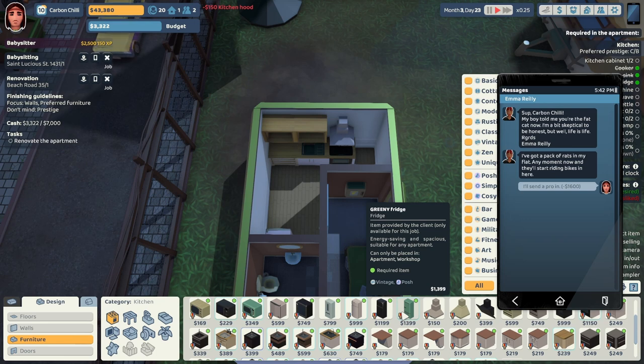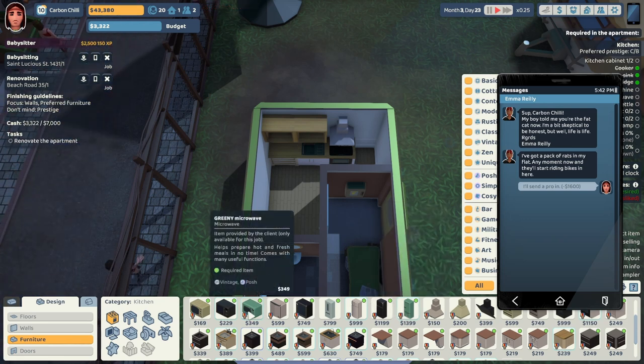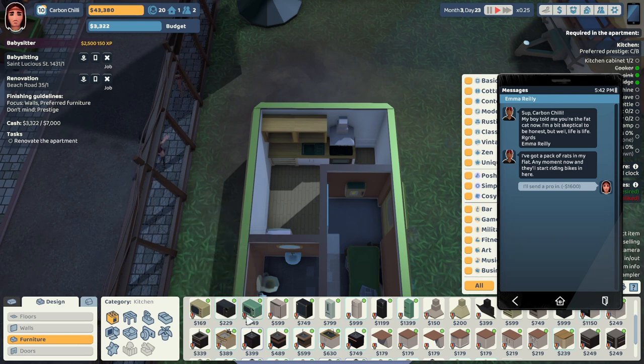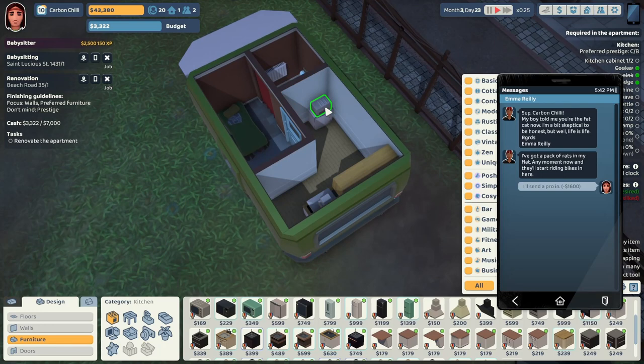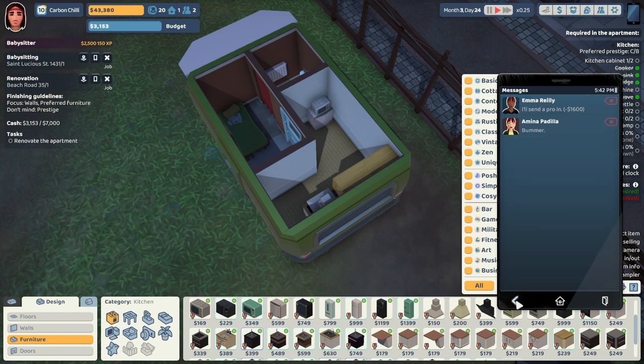Why did I get that little fridge? Okay, that's fine. We will put one of these, but we'll have it... Maybe one of these. Can we change the colour of it? A grey colour. We'll buy one of these and we'll put it on top of the fridge. Wrong way. Perfect.